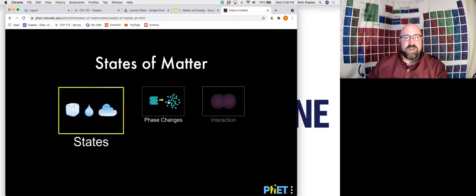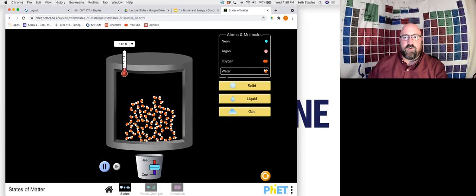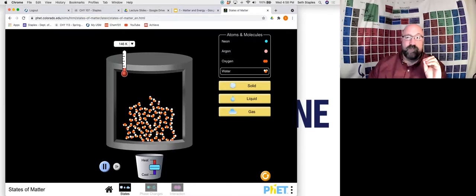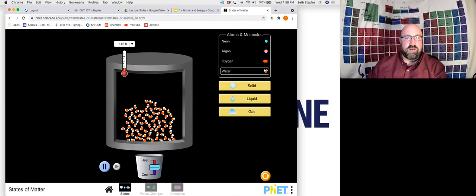This is a nice simulation just showing us the various states of matter. So if we look at some water molecules, here they are in the solid phase. You can see they're still moving. And that's an important note to make: particles are always moving, unless things are at absolute zero, which is something we'll talk about in a later unit. But molecules are always, always, always in motion at the molecular level. So here's a bunch of water molecules, all vibrating a little bit and all moving around. They're in the solid phase.